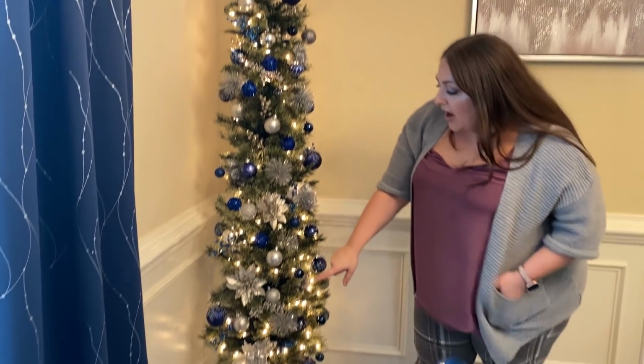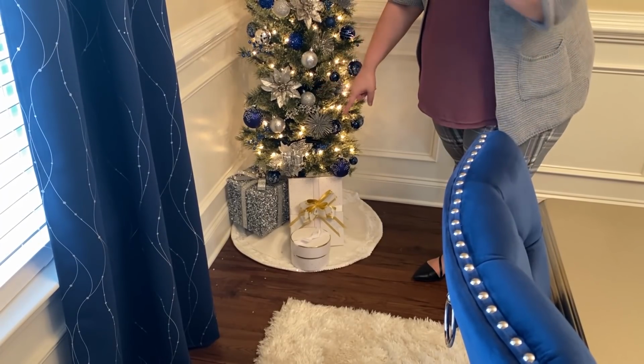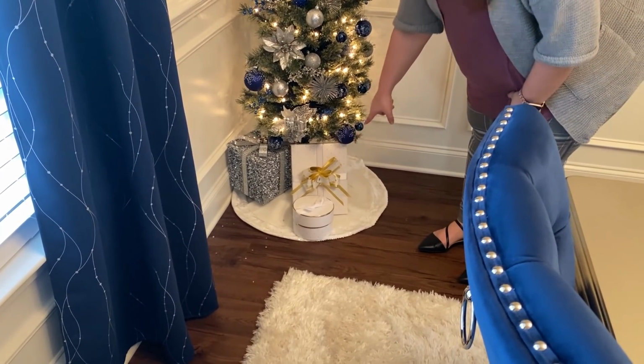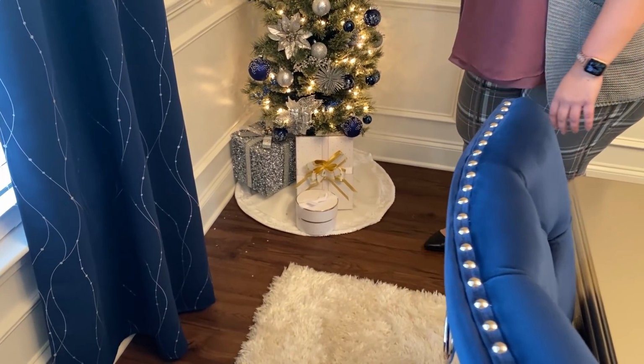And then down here, I got this little decorative package from Big Lots. And then these two right here, they're just for decor as well. I got the bows from Amazon, the ribbon from Amazon, and the boxes themselves are from Target. Tree skirt is from Michael's.